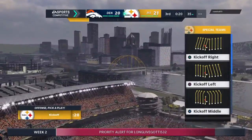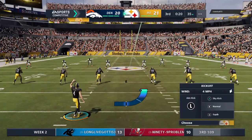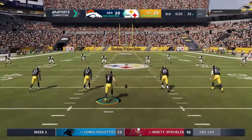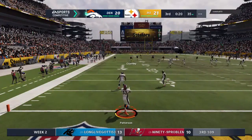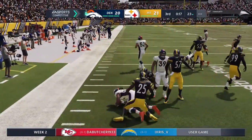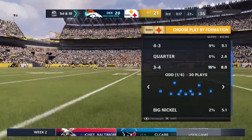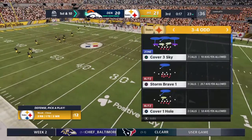Makes the score Steelers 21, Broncos 20. Michael Dixon set to kick off. The kickoff team on the field now as they will send this one away. And able to get this across the 20, but not much further as he's dropped at the 23-yard line. The Broncos take over 1st and 10 at their own 23-yard line.